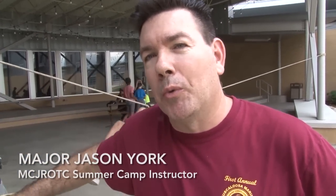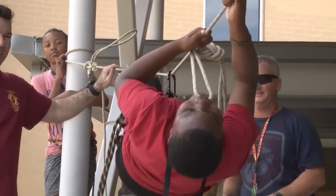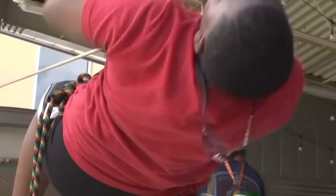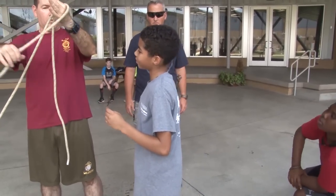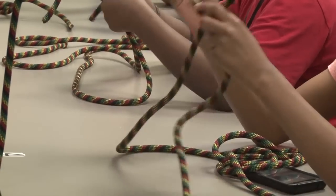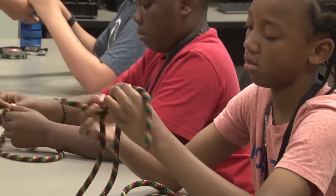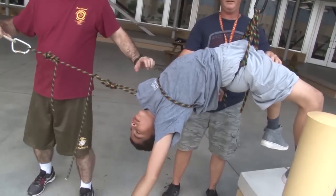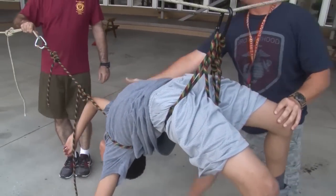Right now here at the Summer Enrichment Program, we're doing rope work today, just teaching the kids how to tie knots and how we use ropes to negotiate obstacles in the military. So they're putting to work some of the skills that they learned today as far as the knots that they've learned to tie and how to traverse a one rope bridge and get across it. And just playing a little bit of mock casualty evacuation.